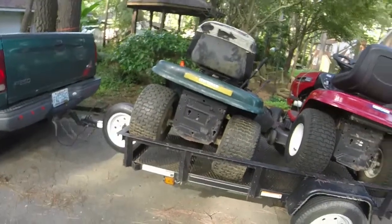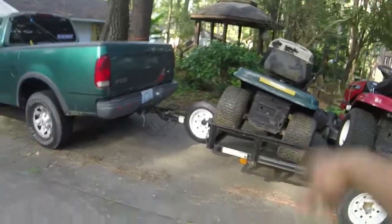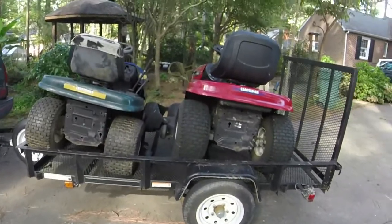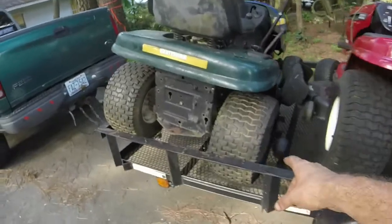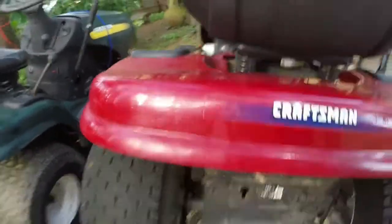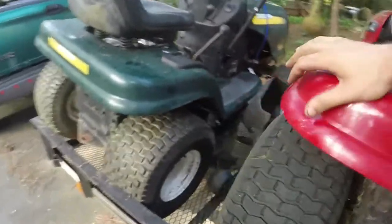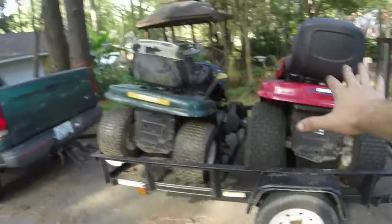If y'all ever underestimate the power of a 5x8 trailer, you can fit 2 full-size ride-on mowers on these things with very little, if any, trouble. You just have to turn them sideways, and they'll literally wedge themselves right down in here so you don't even have to strap them down going down the road. This is not going to fall out unless I really take it for a spin. Might put one strap on that one, but that one's definitely not going anywhere. So these two are leaving.